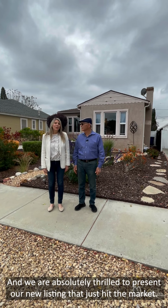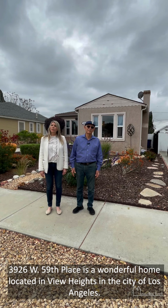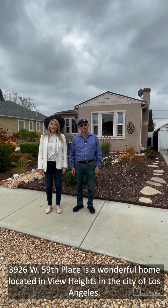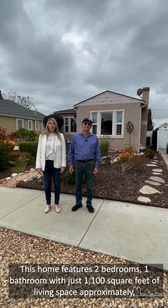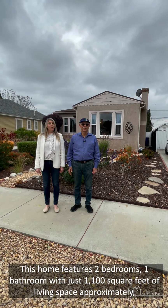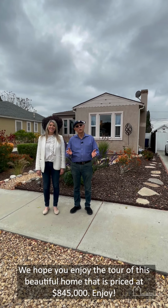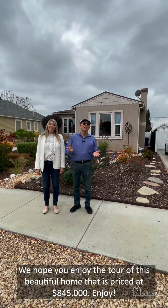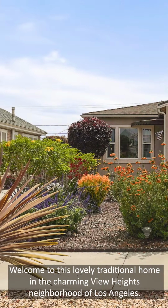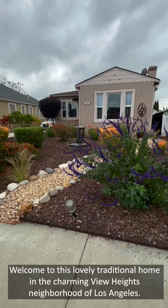And we are absolutely thrilled to present our new listing that just hit the market. 3926 West 59th Place is a wonderful home located in View Heights in the city of Los Angeles. This home features two bedrooms, one bathroom, with just 1,100 square feet of living space approximately, and a 5,400 square foot lot. We hope you enjoy the tour of this beautiful home that is priced at $845,000.